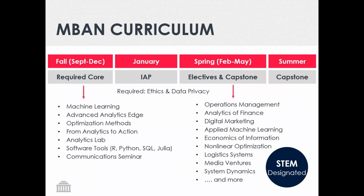But finally, on this slide, I'll mention that it is a STEM designated program. So for those who are not US citizens, you do have the opportunity to extend your learning a little bit through this.